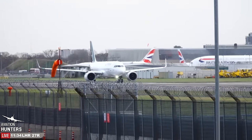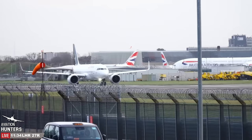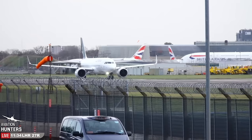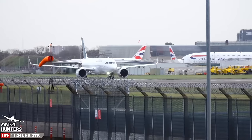And there's the next departure. That's going to be a Lufthansa A320neo, registered as D-AINL, heading to Munich. Flight number LH2473, and the A320neo is 5 years of age, registered in August 2018. It's 24 minutes later than expected for its departure.